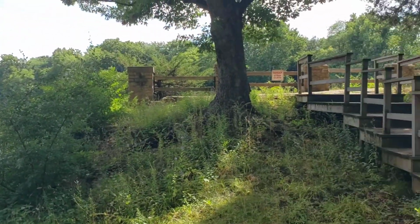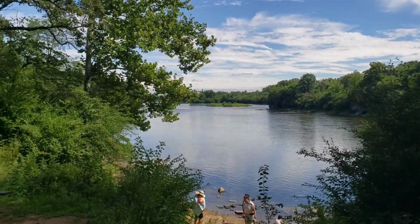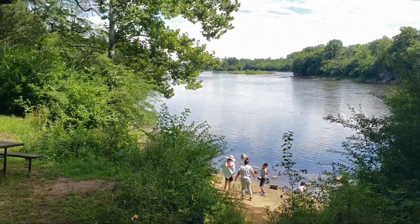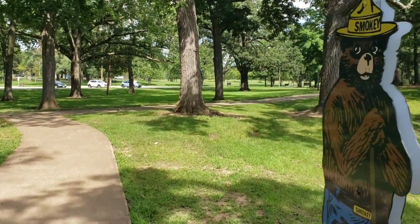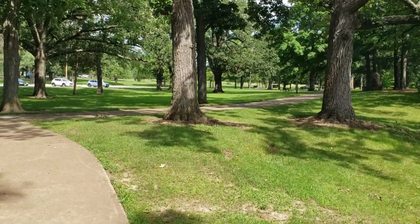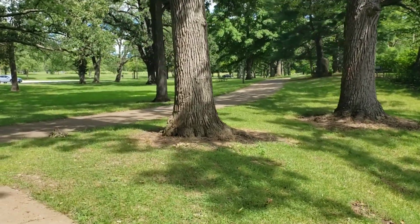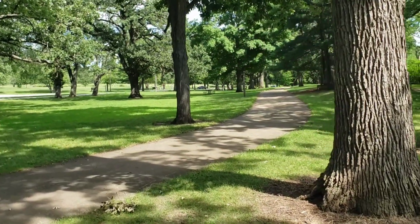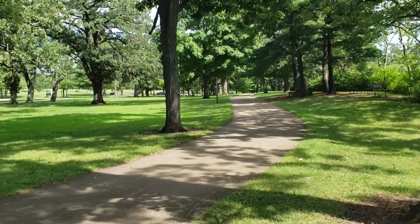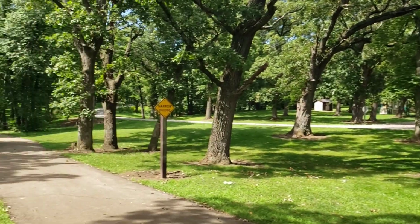Just another view of the area. That's the outlook I was just on top of. You got another trail right there to go down by the river. And there is a nice sized bike trail that runs the length of the state park and I believe extends out of the state park. So if you're into cycling, you got a nice paved scenic bike trail.